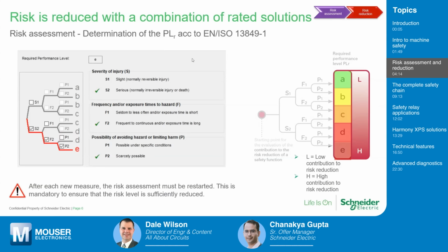And then doing a risk analysis. Could something go wrong? What is the severity of this risk? And really, what is the frequency of the associated risk? And once the machine risk is evaluated, of course, machine builders take the steps to put in the physical safeguards.